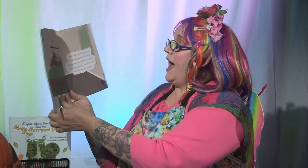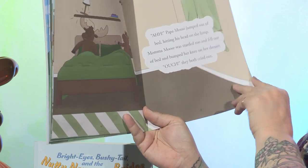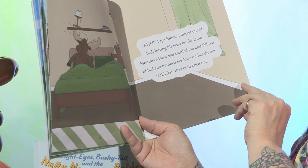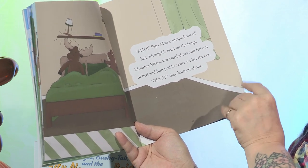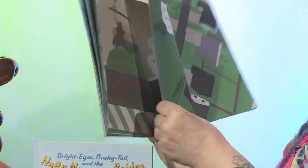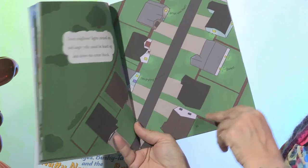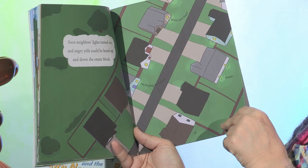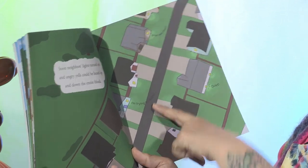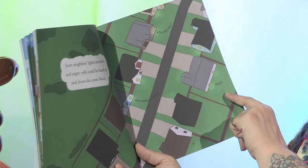Papa Moose jumped out of bed, hitting his head on the lamp. Mama Moose was startled too and fell out of bed and bumped her knee on her dresser. Ouch, they both cried. Uh-oh. Some neighbors' lights turned on and angry yells could be heard up and down the entire block. I'm trying to sleep. What was that? Quiet!